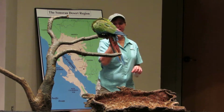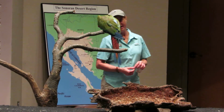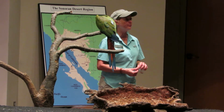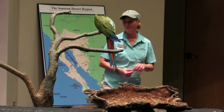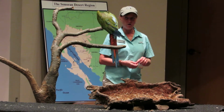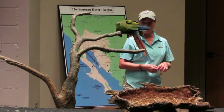So he does have that band there, and that tells him that that's where he gets his name. But his real name is Luca, and he was born here at the museum. His parents still live here. I know, he's so excited right now, you guys can't tell. So he was born here, and then he was taken from his parents because his parents didn't treat him very well. They were very mean. And then he was hand-raised.